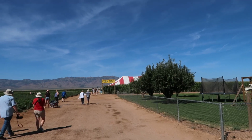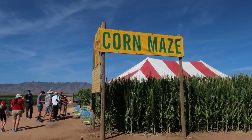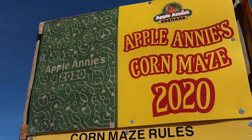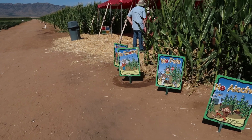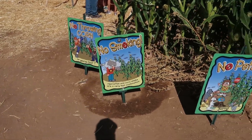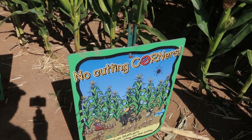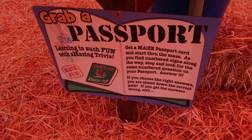And the maze is in a similar spot to last year. I think it's a little bit further down, but in the same general location. And there's the 2020 Apple Annie's corn maze design. Looks really windy. Looks awesome though. And as every year I review the rules with you. So the most important one is no throwing corn. But it's all obvious stuff. Oh yeah, no cutting corners. That's corny. And yeah, you have to pay a fee, and you pick out some clues that help you get through the thing.